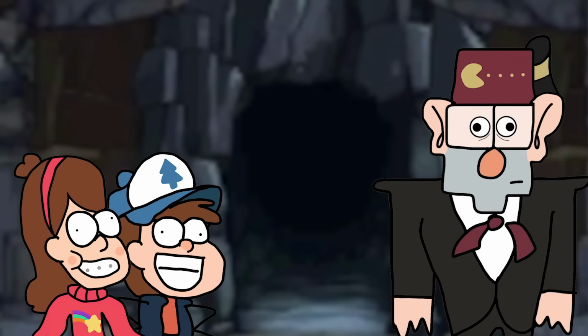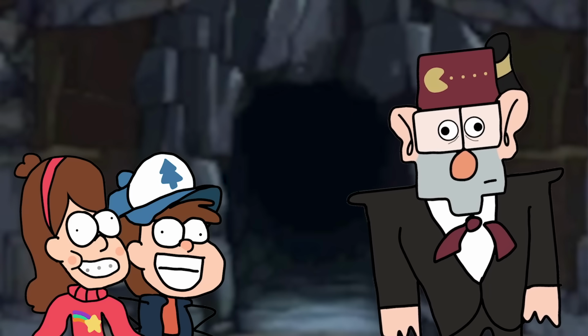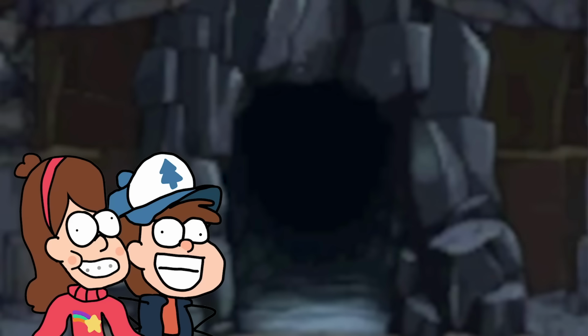He's like, Hey, check out this dark, scary, and definitely dangerous cave. You kids should be fine in there. You got a flashlight, right? Alright, I'm leaving now. Classic Grunkle Stan.